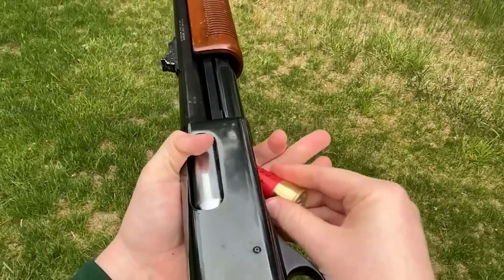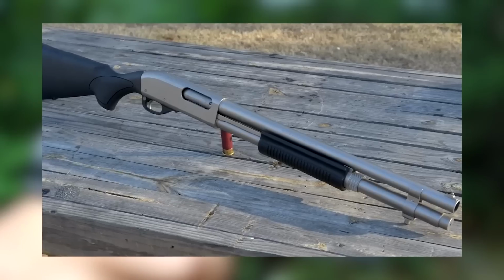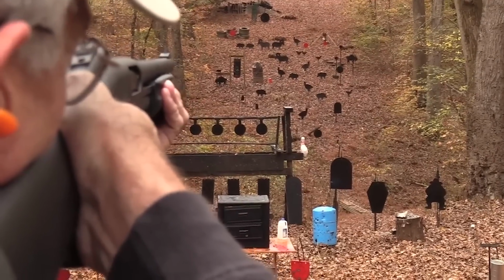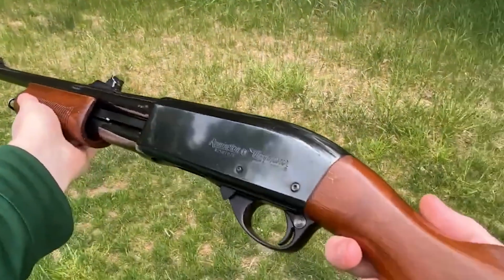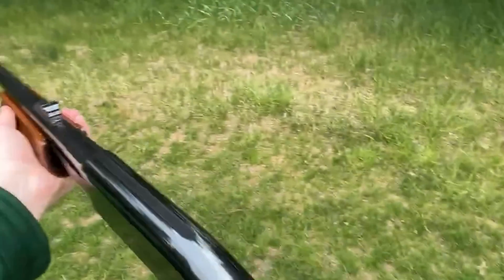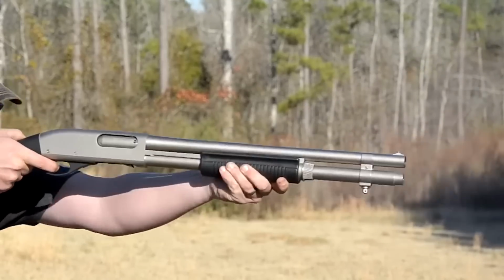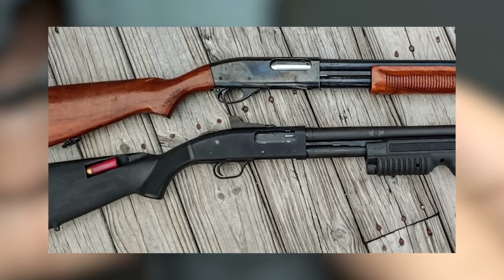The Express is a basic model that is designed for general purpose use, while the Wingmaster is a higher-end model that features a gloss-finished walnut stock and higher quality components. The Police model is designed for law enforcement and tactical use, with features such as a shorter barrel and extended mag capacity. The Remington 870 is also highly customizable, with a wide range of aftermarket accessories available.